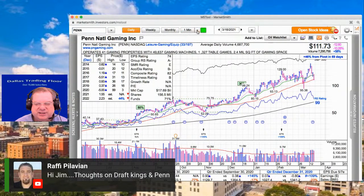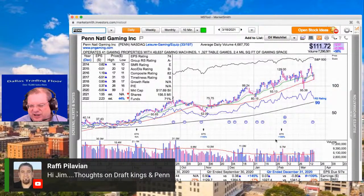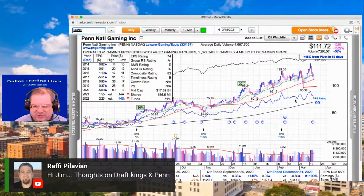Let's look at the 10-minute chart on this to see how it's been trading throughout the day. So I do suspect, based on this, that we've had one test of the 50-day moving average here, and then we had it here. So it's been pretty solid. The question is, is this a reversal? I don't believe this is a reversal. I do believe this is a test, and I do think that we're going to see it probably bounce here.